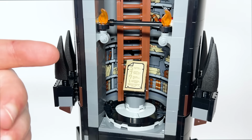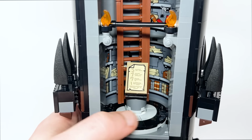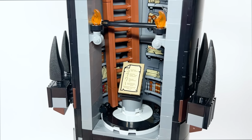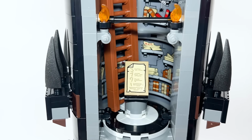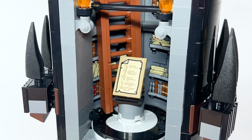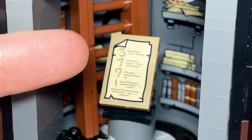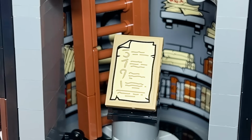And then here we've got the Tower Library, and it's really cool. You've got this ladder that, by moving the floor, you can move around so that you get access to the different books. But specifically there in the center, you've got this 2x3 tile that's got a sticker of a piece of paper that says 3791. That is the rings given out. So you've got the 3 rings for the elves, we've got the 7 for the dwarves, 9 for the men, and then 1 ring to rule them all.